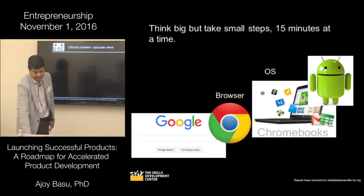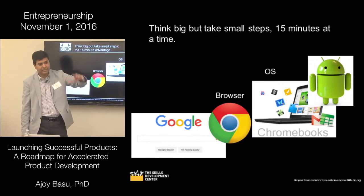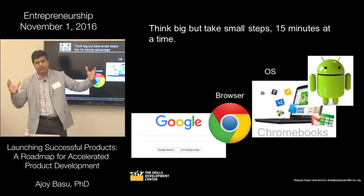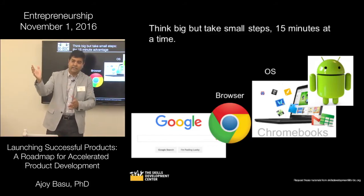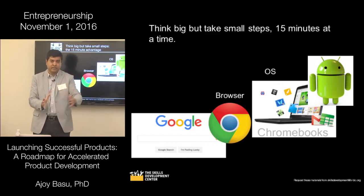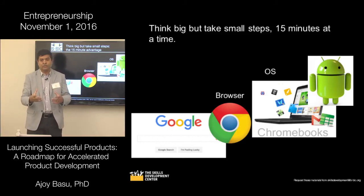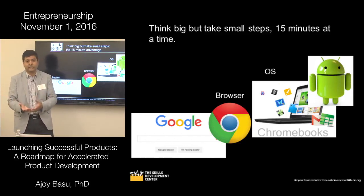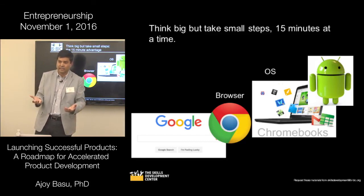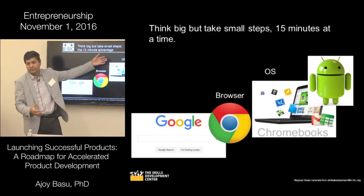So the takeaway here is think big, but have what is called a multi-generation plan. Break up your idea into smaller pieces, and you want the initial pieces to coexist with the current environment. Let's say you have an idea for a game. You want the game working on smartphones, not on its own Nintendo-type device, because everybody's used to phones. I'm not going back to carrying two different devices. So have a multi-generation plan, coexist with the current environment, and then have the plan to change.